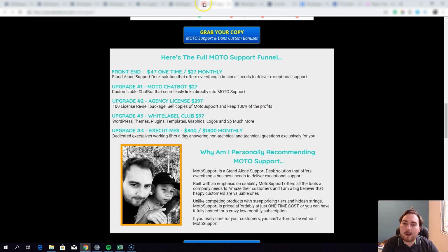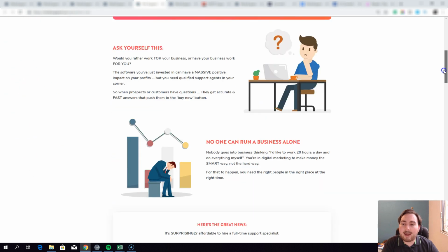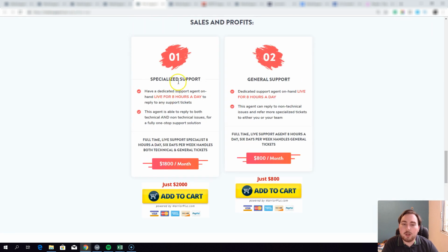And the final upgrade is a very interesting upgrade that I do want to talk about. This is actually going to allow you to hire support desk agents. So you have 2 options. You have general support, so someone who's going to be working just for you, live, 8 hours a day, answering your support questions. They can reply to non-technical issues and refer more specialized tickets to you or to your team. And the cost of that is $800 a month. It's an ongoing subscription. Or the other option is, again, 8 hours a day, and they will respond to any support tickets, which means they can be trained up specifically for your business to answer technical issues, non-technical issues, handle everything for you, and that's $1,800 a month.